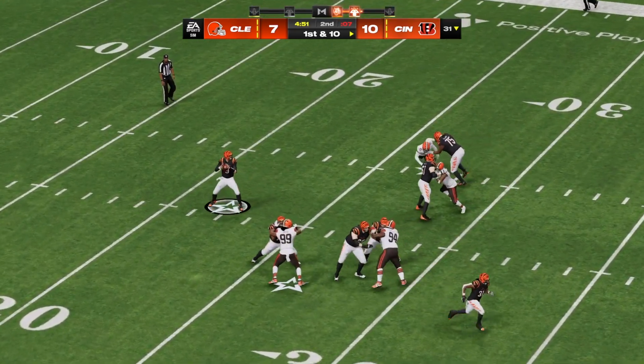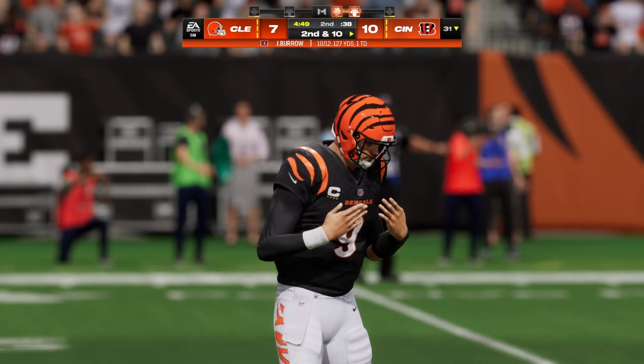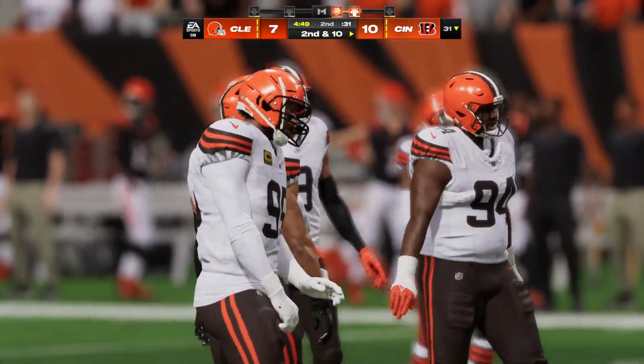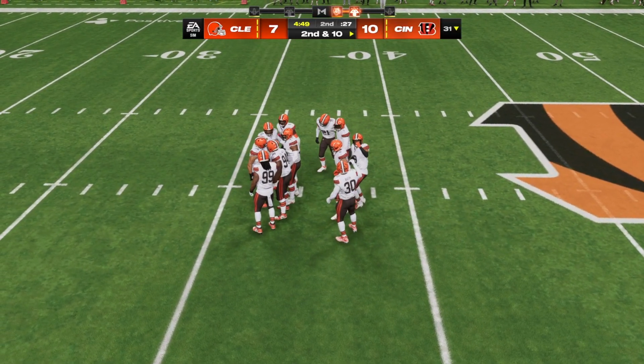Now Burrow on 1st down. And that one going to be off target and incomplete. Not sure what happened out there, but it looked like the timing was a little off on that throw. Well, you know I'm a defender, so what am I going to say? Great defense. Darn right. They did something to disrupt that timing.